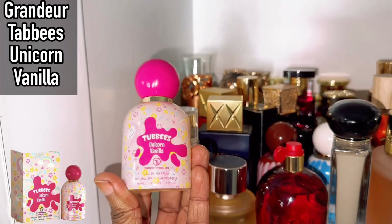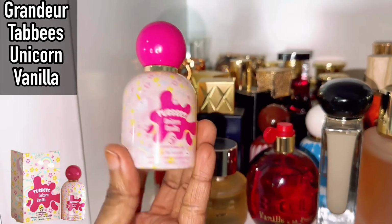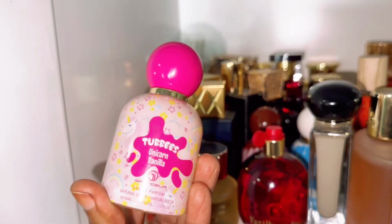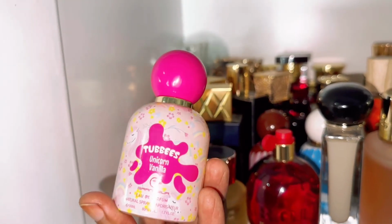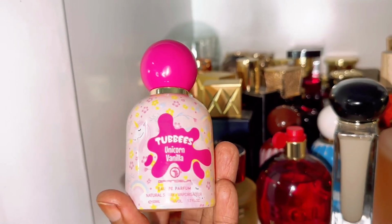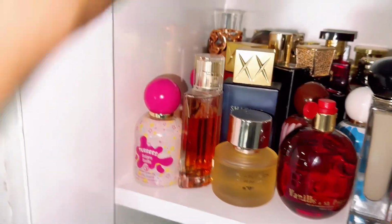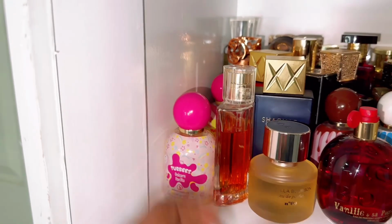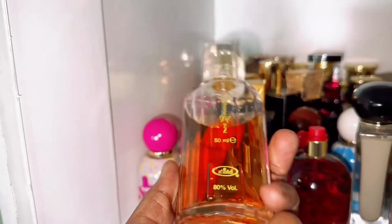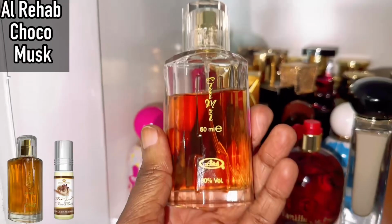Number one is Tabby's from the House of Grandeur. If you don't mind this packaging, guys, this youthful, fun, juvenile looking package, this is going to give you a vanilla styled fragrance that does work on its own, but you have to kind of go to town with the sprays on this one, or you can use it for layering. It's going to be vanilla, cotton candy, some berries there, and some mocha tea. All right, so this one is going to set you back probably about 15 bucks. Remember, when it comes to pricing, it's also going to be dependent on where you are geographically. So if I'm getting some of the prices wrong, I'm just giving you an estimate, but this is definitely from cheap to most expensive.